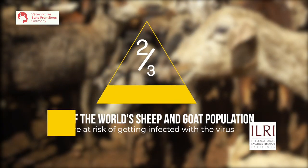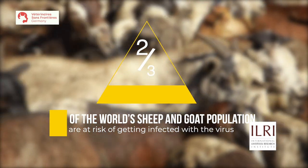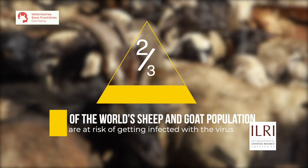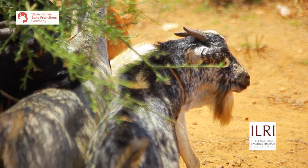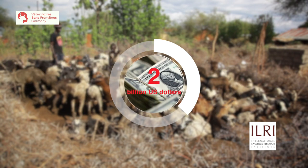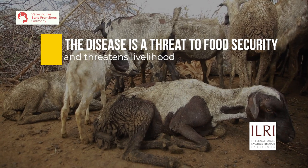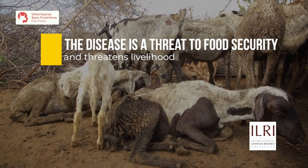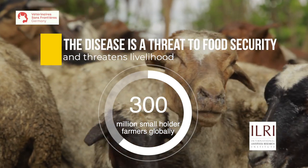Two-thirds of the world's sheep and goat population are at risk of getting infected with the virus, with the estimated annual economic loss attributed to the disease being about $2 billion. The disease is a threat to food security and threatens the livelihood of at least 300 million smallholder farmers globally.